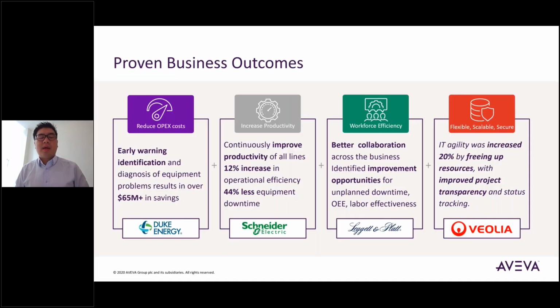Okay, so having said that, all the solutions that I've showed you just now, these are the business outcomes or the benefits that our customers have seen. So you can see early warning identification. With the correct tools and the correct optimization, you are able to get early warning identification for your equipment, which can result in lots of savings and also improve your productivity. Our customers, Schneider Electric as well, have seen great productivity increase, a 12% increase on all lines, and also better operational efficiency and better collaboration in the workforce.